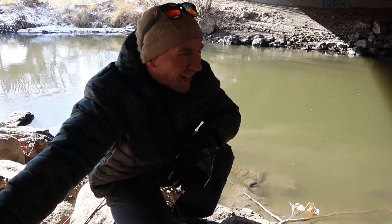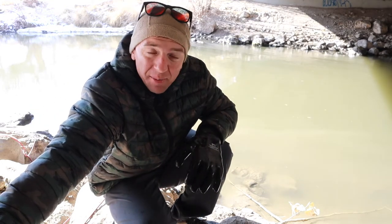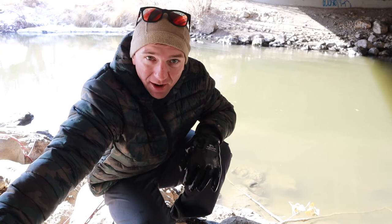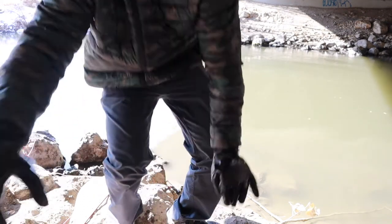Looks like some sort of material, like a fabric or something, and it is just caught up, and I got the magnet all wrapped around it now, so I'm having trouble getting that out, so we'll see how this goes.